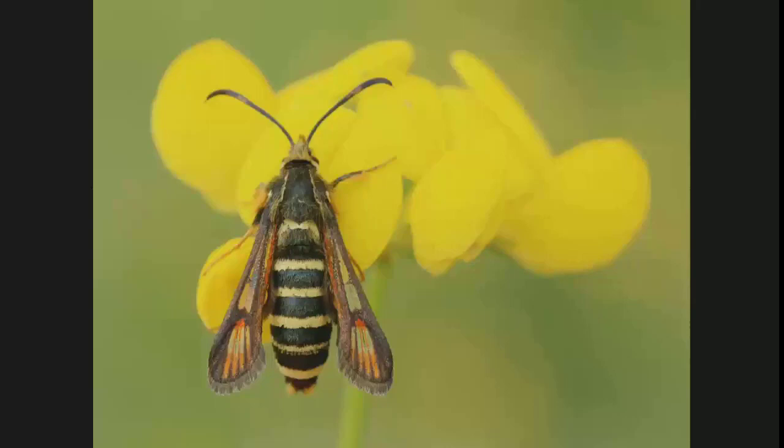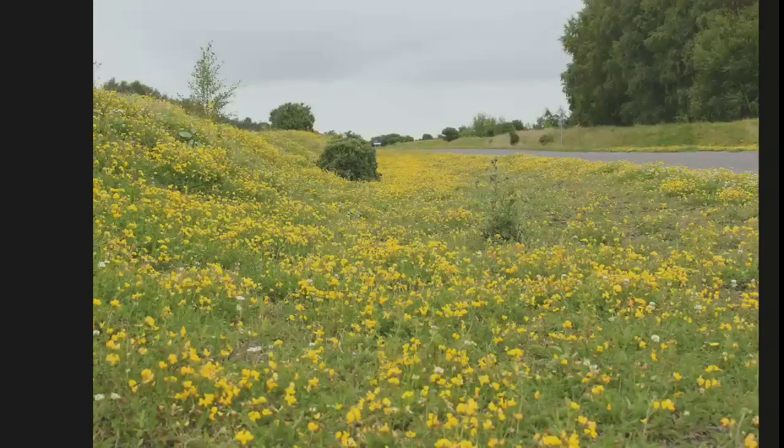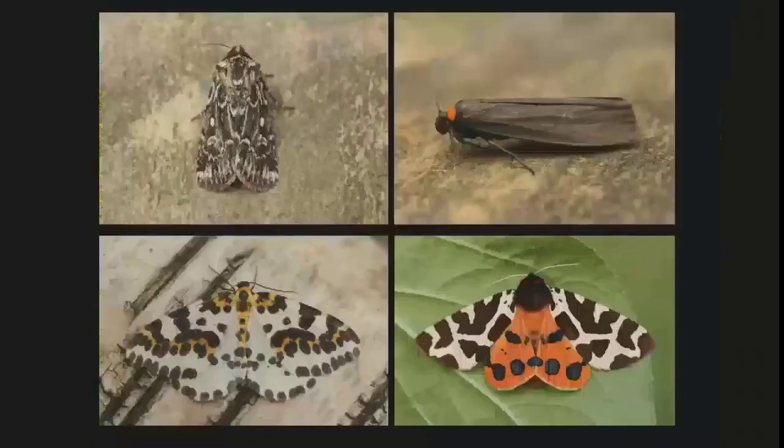But the larvae of the six-belted clearwing feeds on bird's-foot trefoil, and as you can see at the entrance to the colliery complex, there's this wonderful wash of colour where the verges are absolutely covered in bird's-foot trefoil, along with some other wonderful plants like sheep's sorrel as well.